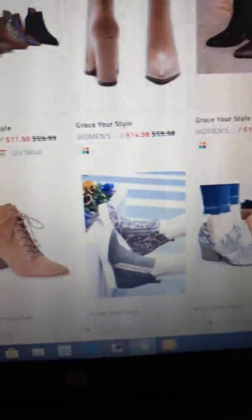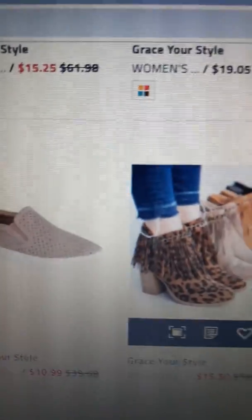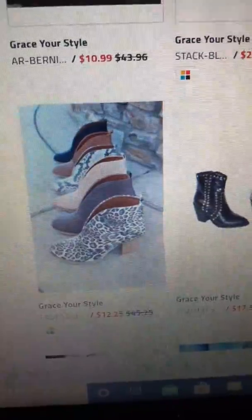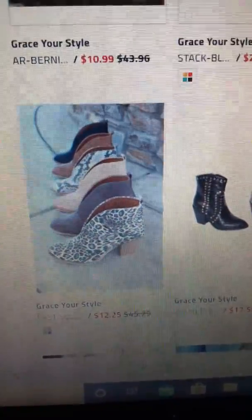Nope, those weren't the ones. Like, where are they? So fringe booties, we did ones like that. We didn't do the leopard, but we just did a plain booty like that, and it sold really good. They liked it. The people who bought them actually really loved them. And there was another one, those sold really well. And look at what wholesale is on them. $12.25. See what they say the pricing of it is?